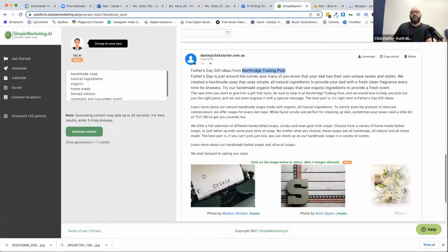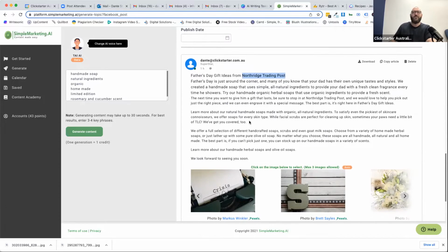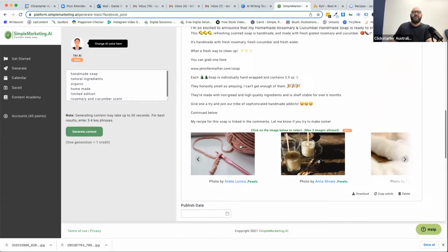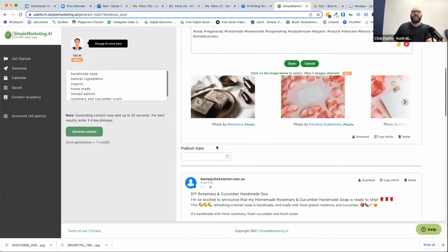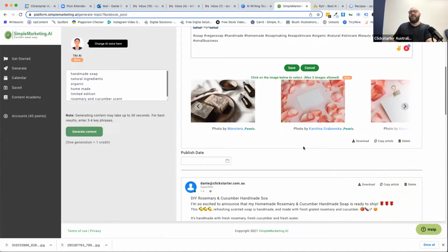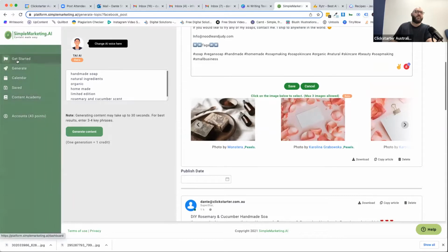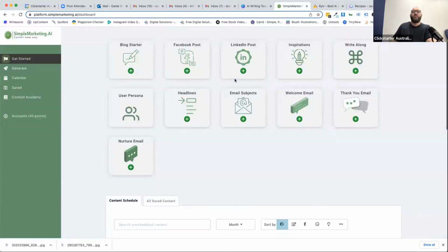Don't know how great these particular photos are to match what we're looking for. But, you know, there's like handmade candles. You got like a lot of homeliness, some homemade kind of stuff, handmade soaps there. Rose from the rosemary, I guess. So you've got some ideas in there that make it really work for you. We'll take one more look at simplemarketing.ai and see what we can find.